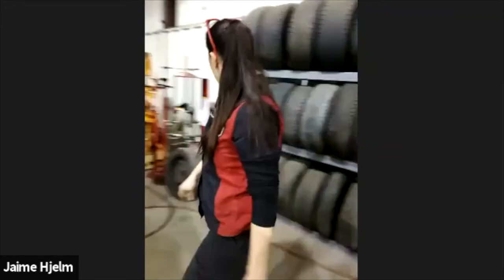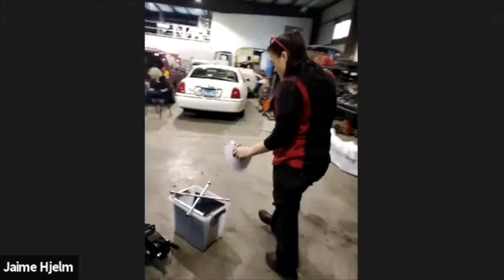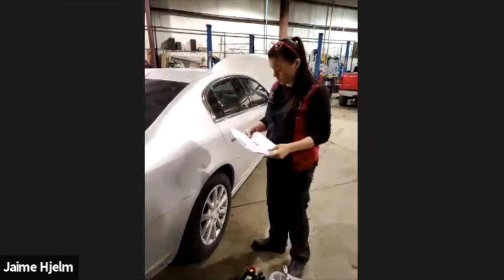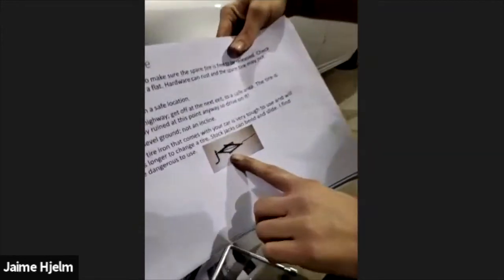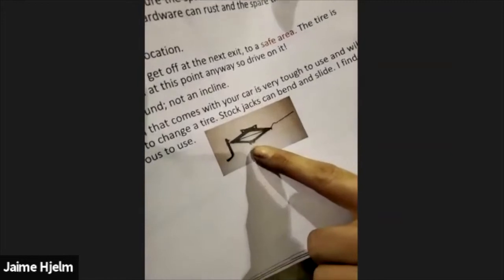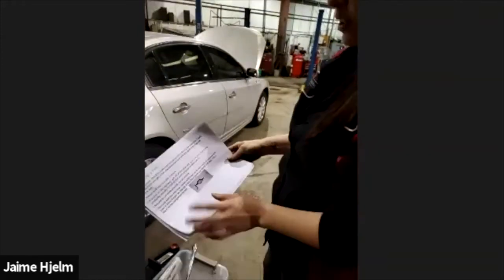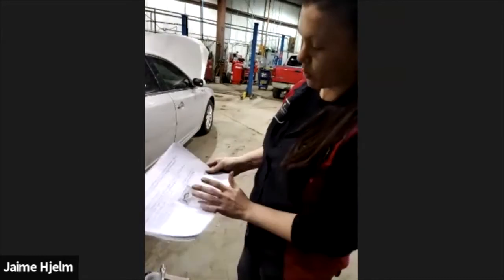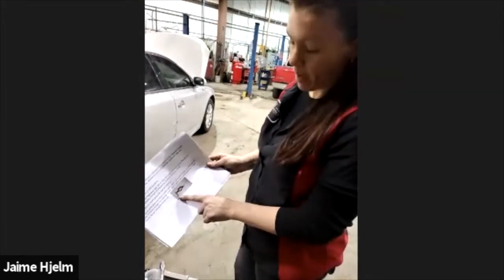All right. Now, the tools that the manufacturers give you to change a tire. This is a jack and a small little tire iron. So many people have problems using these. These jacks can slide, they can move, they can twist over, they can bend, and this little tire iron is not going to work very well for anybody, man or woman.